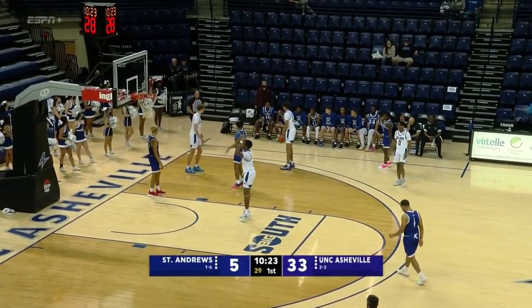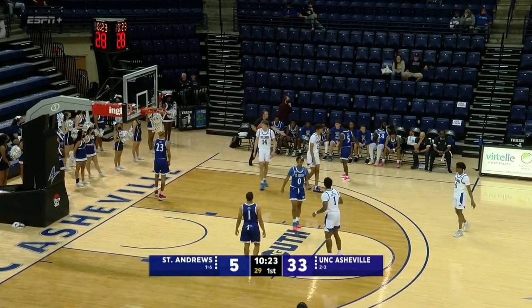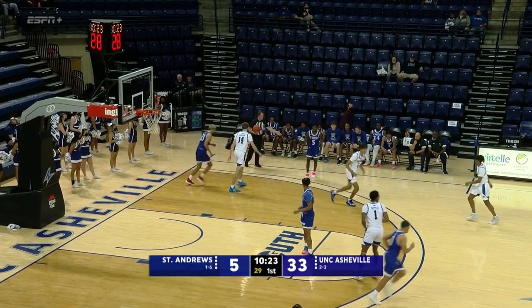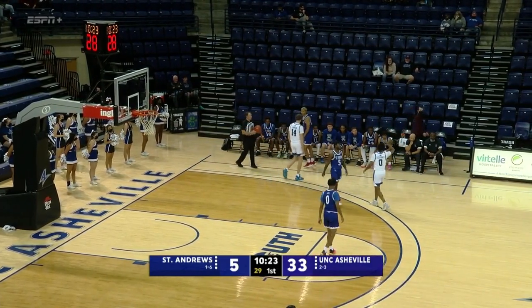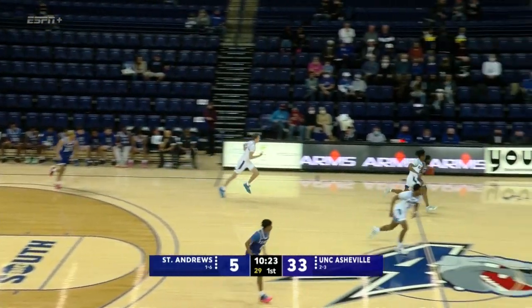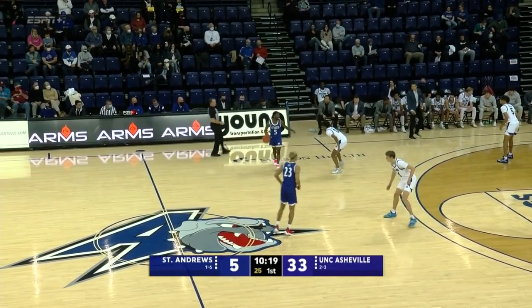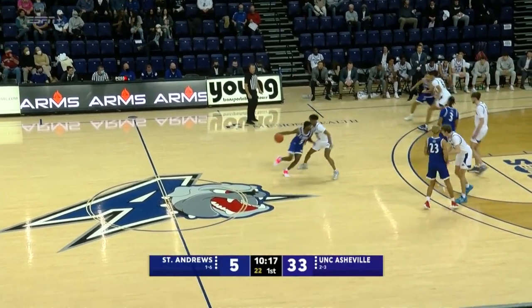Mason with the steal, and it's a kick ball. It'll be St. Andrews' ball on the side. I think he actually got his hand on it and stepped out of bounds. One of the two. So quick, it could be either, right? It really could have been both. Who knows? Yeah. Quickly across the timeline is McFadden setting up the offense for the Knights.